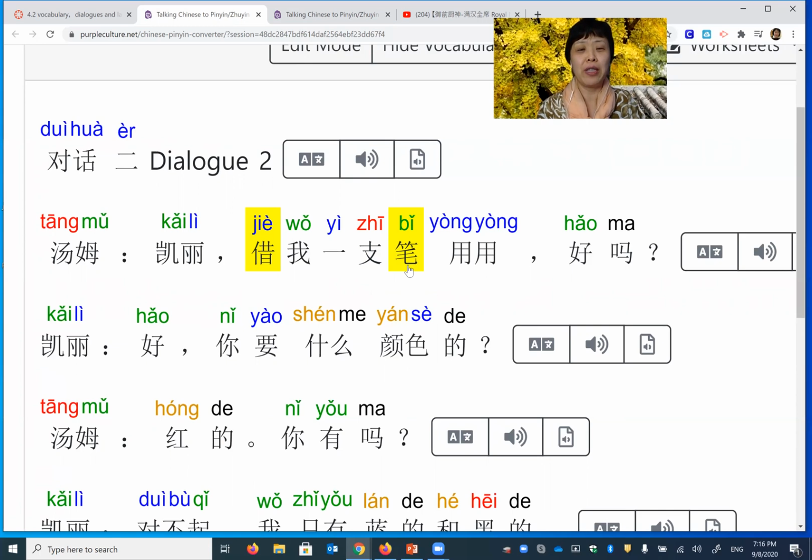For example, in dialogue 1, we learned crayon. Crayon 是蜡笔. If we are using pencils, we call it 铅笔. In the next lesson, we are going to learn how to say ballpoint pen or fountain pen, 钢笔. So anything that you can write with, you can draw with, we can say 笔. If it is a calligraphy brush, we call it a 毛笔 because it's made of fur of animals, right? 毛 like hair.